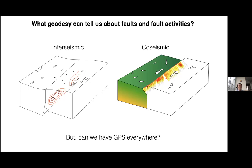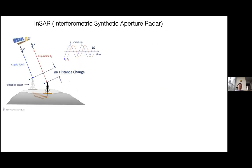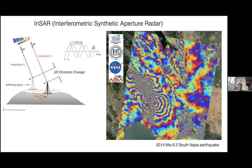But there comes a problem: we can't put GPS everywhere on Earth, and they are pretty expensive. One replacement will be using InSAR. This is a really simple cartoon showing you how InSAR works. Essentially, it emits radar signals, which hit a ground target and return back to the satellite. If you do interferometry between those flybys of the satellite, then when there's a certain event, like this South Napa earthquake, you will be able to detect the surface deformation.